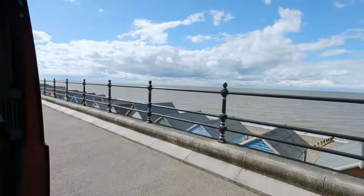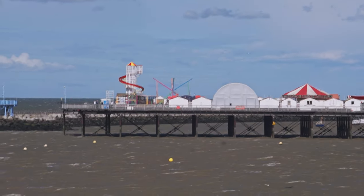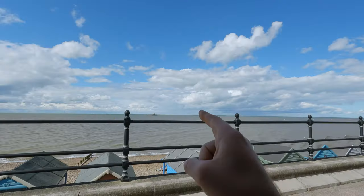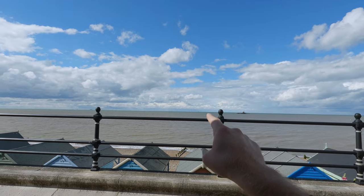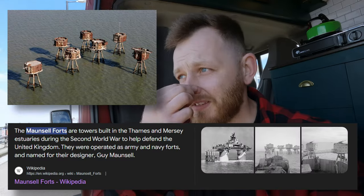So this is Herne Bay seafront. It's actually quite a nice seafront, and there's quite a few places and things to see. Yeah, there's a really nice pier, and in the distance there, you can actually see the old pier, which caught fire. Yeah, it burned down, but all the end of the pier is still in the middle of the sea. Quite a cool thing. And even further in the sea, there are these World War II, I think, towers.